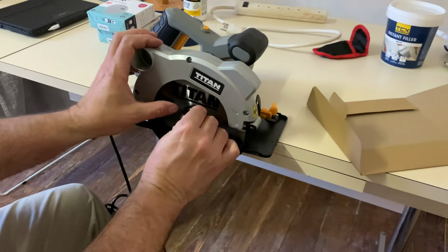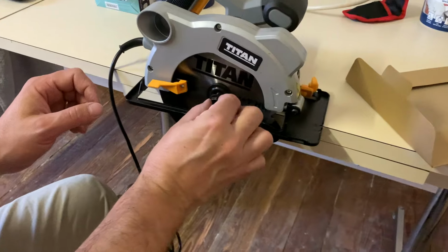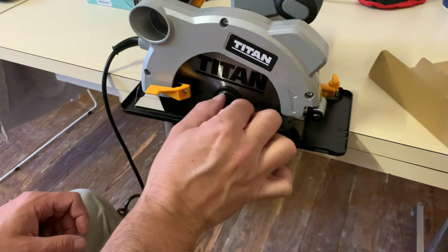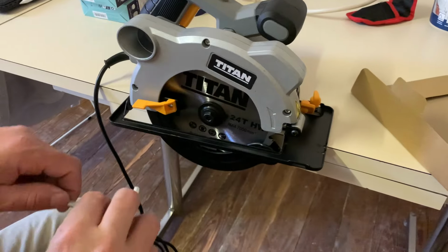Okay. I didn't buy a fancy blade or anything. Typically, I like to get one with more teeth for trim work. But we're just going to work with this one since it's brand new and hope that it does okay for what I need it to do.